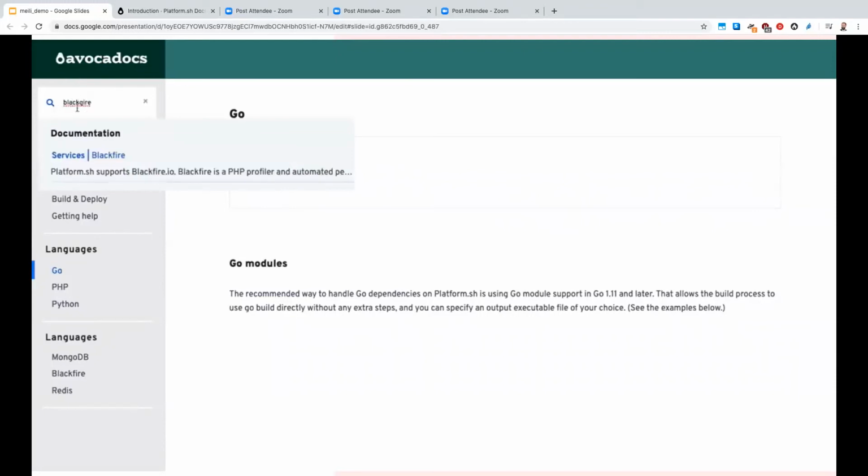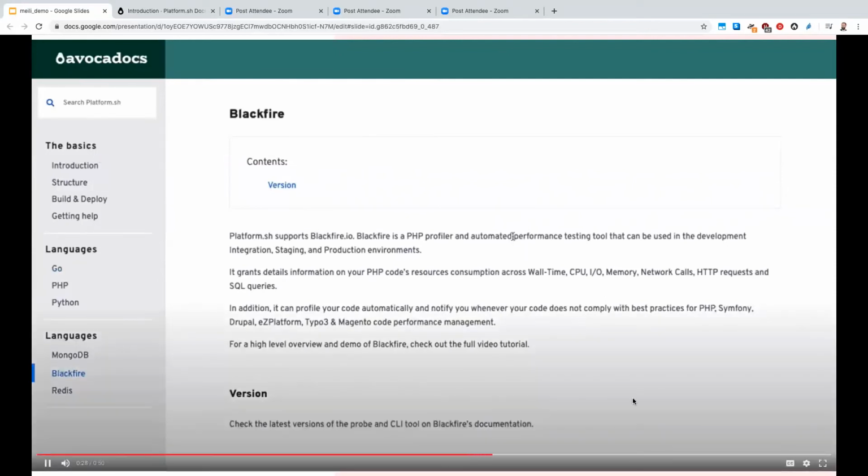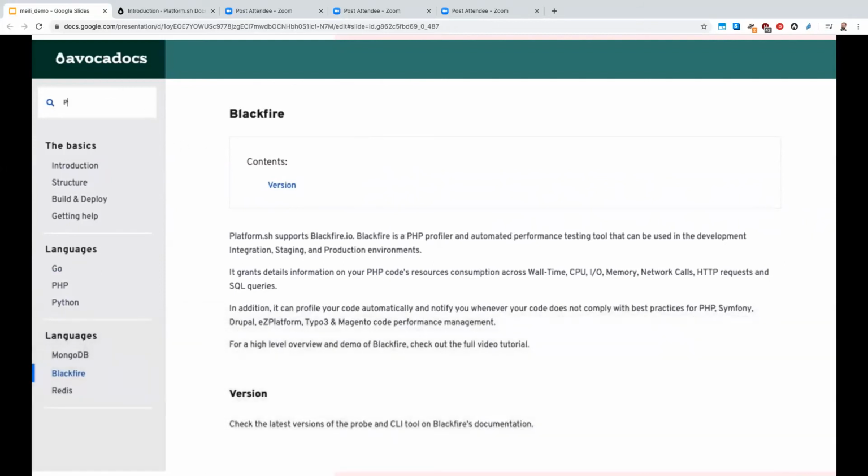And we'll see here, we can go to the Blackfire page, and it's got some resilience against typos. I type in Blackfire, and it correctly expects that I wanted to go to the Blackfire page. It will not just search from titles, it'll search from the body of the text. So I see here I have this PHP and a few words of automated text that are part of this Blackfire page, and it takes me right to that Blackfire page as well.